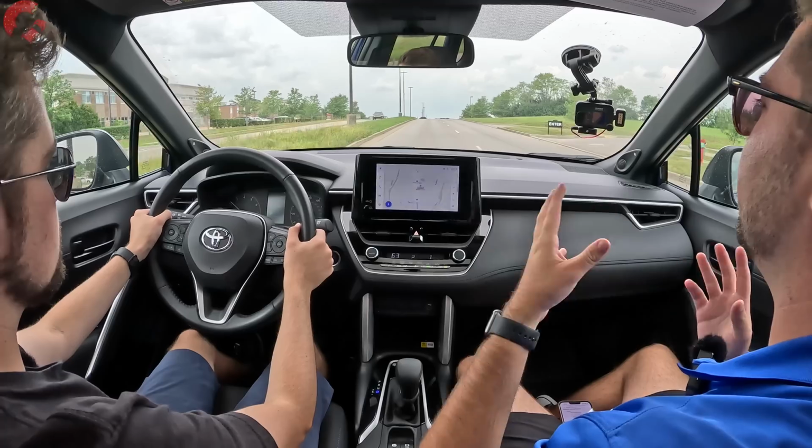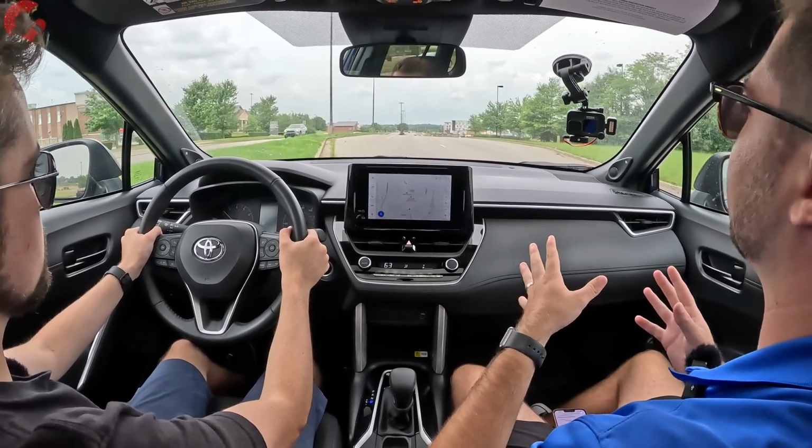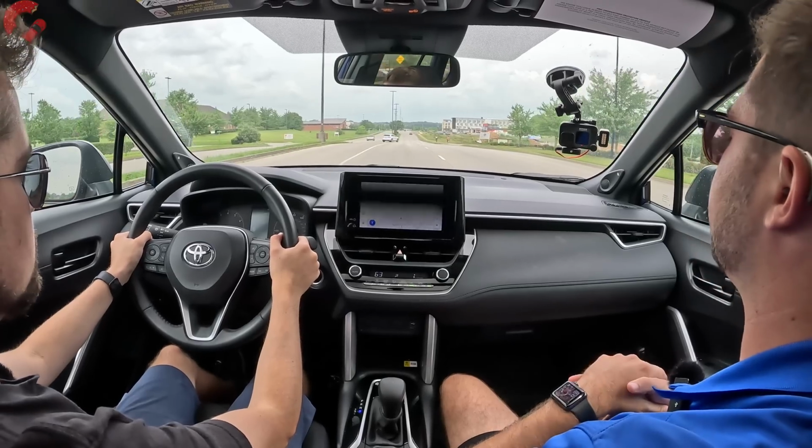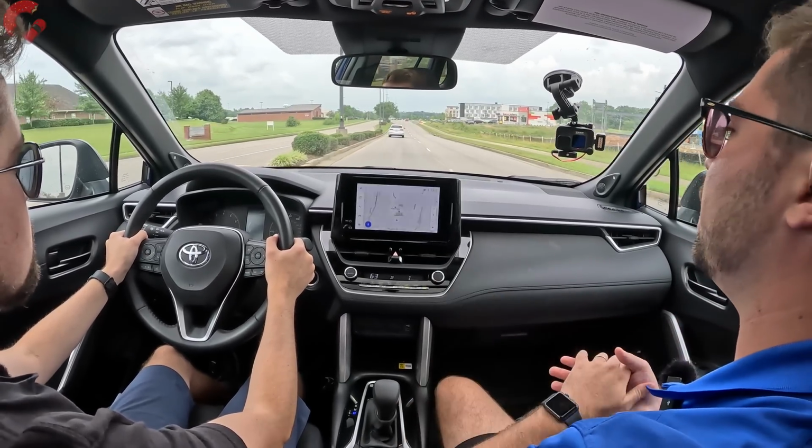And lastly here, as far as the warranty is concerned, it's going to be Toyota's 3-year, 36,000 mile basic warranty, 5-year, 60,000 mile powertrain. Additionally, you are going to get 2 years and 25,000 miles of complimentary maintenance.